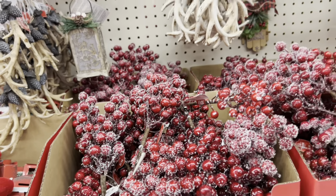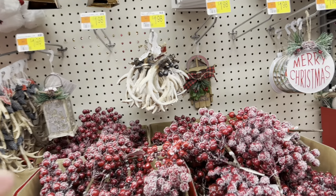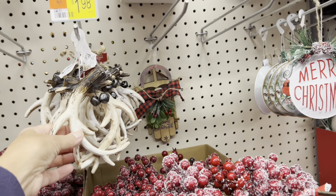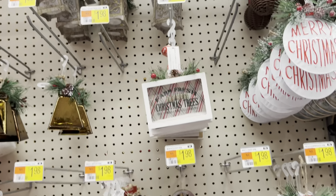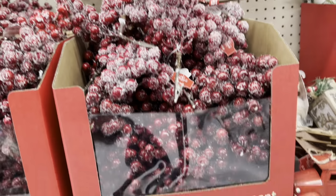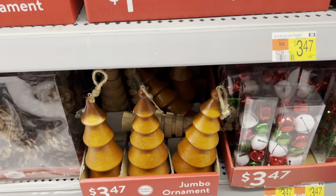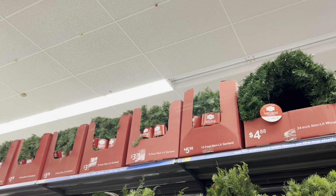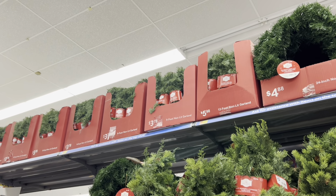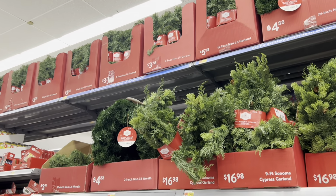It's funny, as I'm filming down the aisles, it just seemed to keep going and going. I actually had to edit some out. I'm so sorry, but the video would have been over a half an hour. So I tried to get the things that I thought would be most important to you guys. Garland galore. Flocked or not flocked.